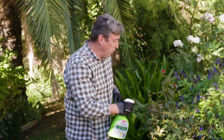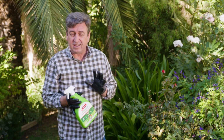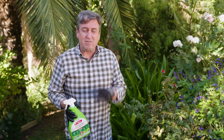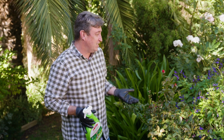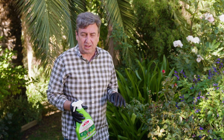Now, there are a few rules when it comes to spraying. Never spray on days over 30 degrees. That is an absolute no-no. You can burn your plants and it's not effective. Never spray on days when it's going to rain, because it's just going to wash the chemical off the plants and you want it to dry on the leaves properly.